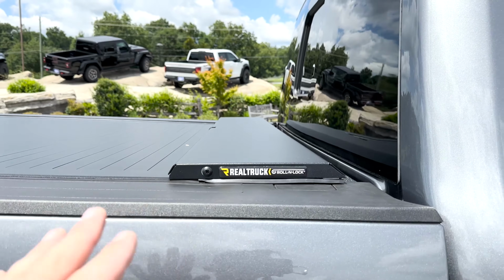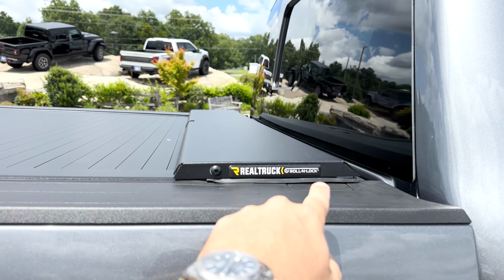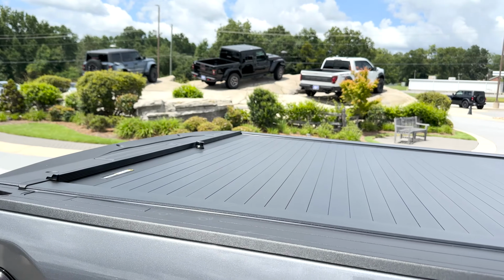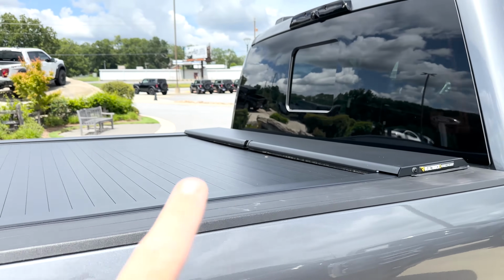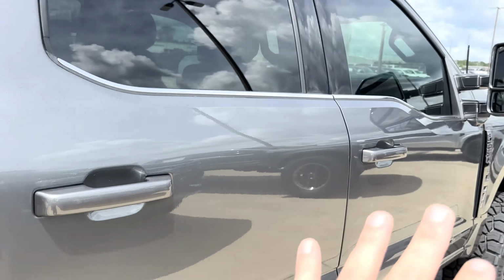Right there too, y'all. With the rebranding of Real Truck, being a huge conglomerate owner now, you see Roll-N-Lock is still on here, but Real Truck is kind of taking over when it comes to all the branding and logos, but it's still the tried and true Roll-N-Lock A-Series, retractable with powder coated aluminum on the top. Did just a surrounding carbonized gray. It looks amazing. Door handles carb as well.